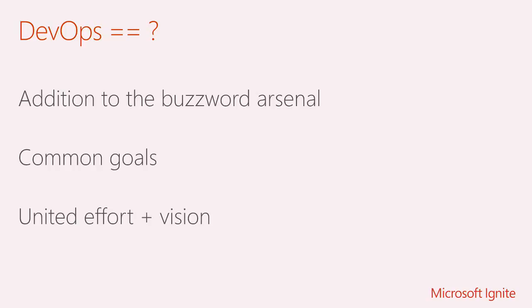The canonical definition is people, process, and tools, and while that's certainly true, it's just about making sure that you're seeing the end game. That's really, for me, what DevOps is about. So you're looking at it to get to production, making sure it is running well, and making sure you're continually improving and iterating upon that.